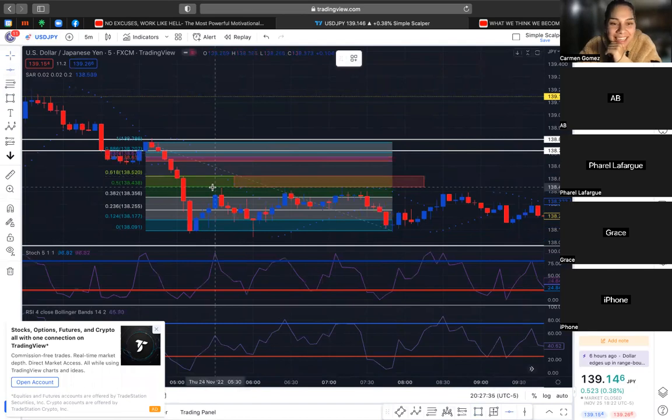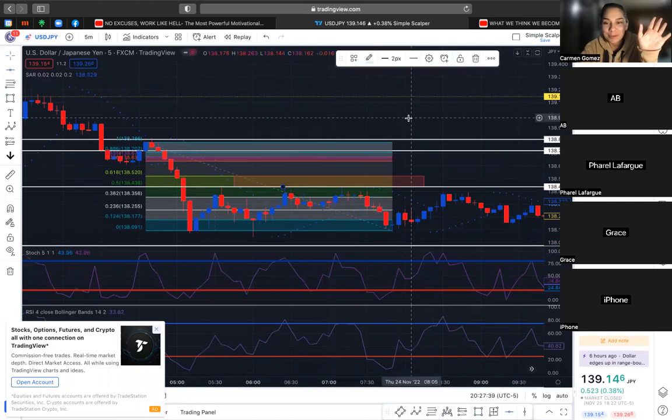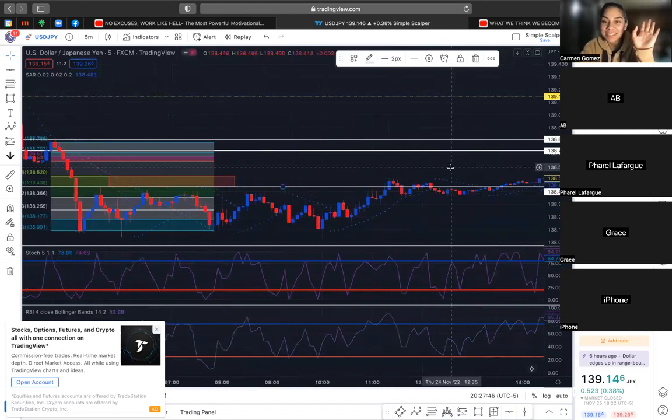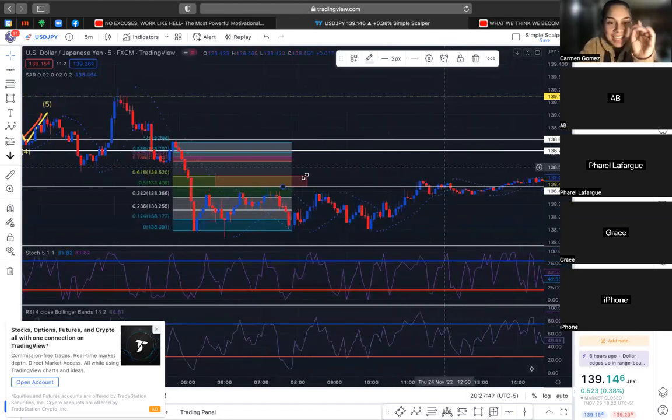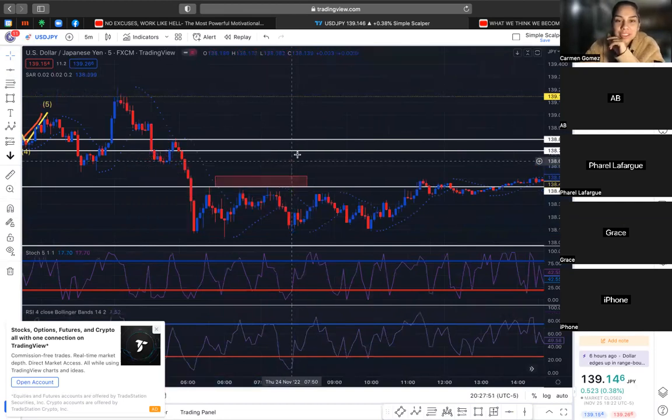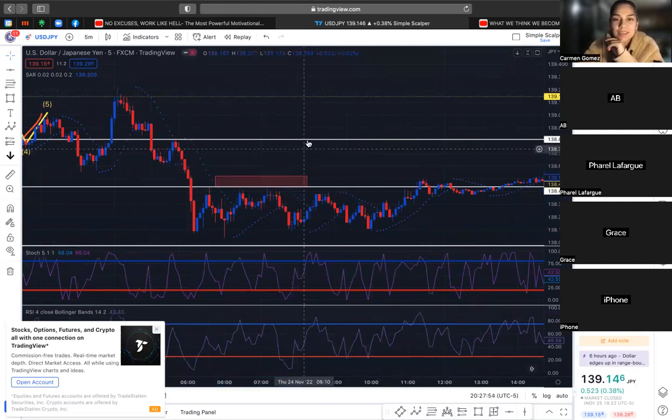I can see, I don't know about you guys, okay? But I'm about to remove my Fibonacci. But before I do, geez Louise, this is insane. I don't know if you guys can already see this. Let me remove my Fibonacci. Let me remove these white lines so you guys don't get confused.